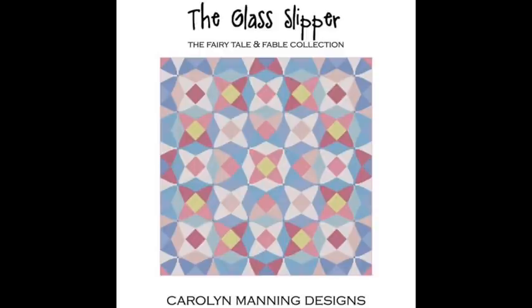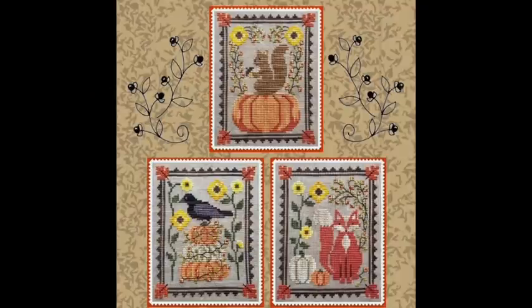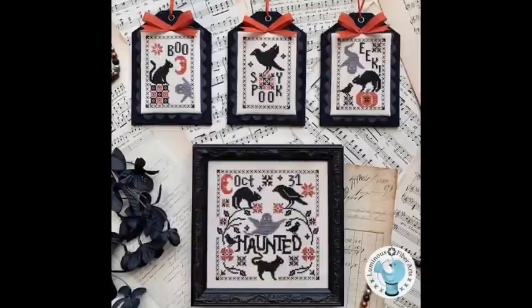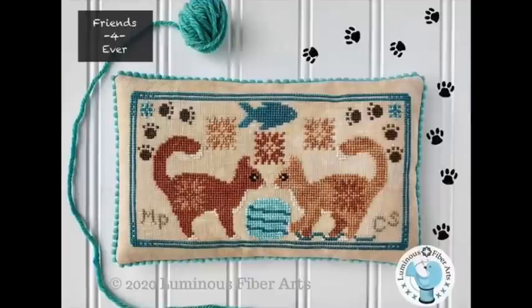Sheesh. Next we have Waxing Moon Designs, Blessings Abound. And we have Bittersweet Trio. After that, we have Pineberry Lane, The Perfect Pumpkin. After that, we have by RETM, Aurora. It's really pretty. We have a couple by Luminous Fiber Arts. We have Haunted. And then after that, we have Acorns Squirreling Around. So cute. And we have Playful Cats.